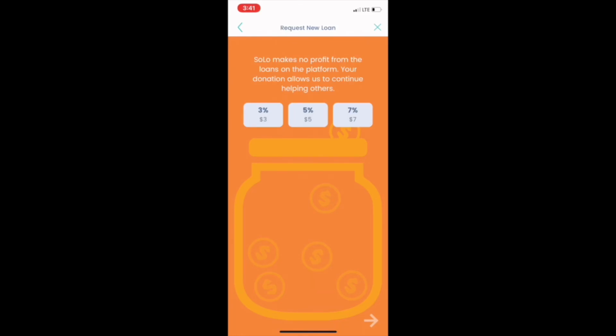All right. Now, right here, everybody probably is wondering, how does Solo make money if they don't take any percentage of the lender's money and the borrower's profit? All right, this is how they make money right here. Solo makes no profit from the loans on the platform. Your donation allows us to continue helping others.